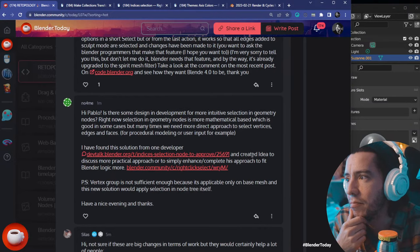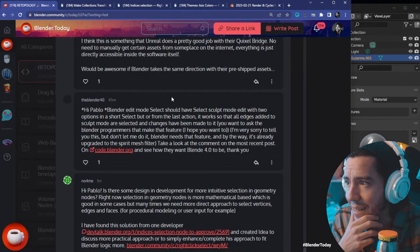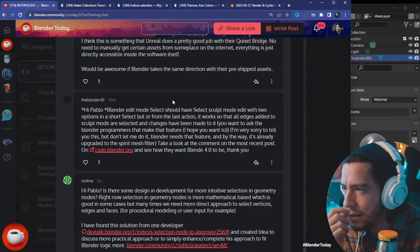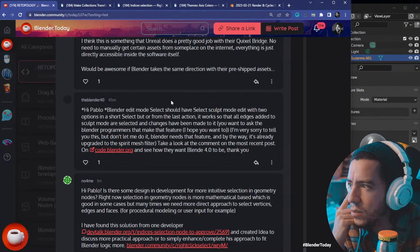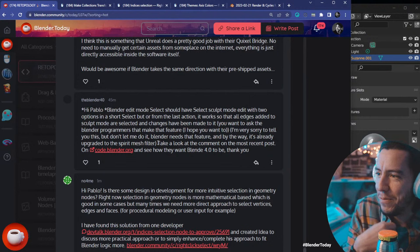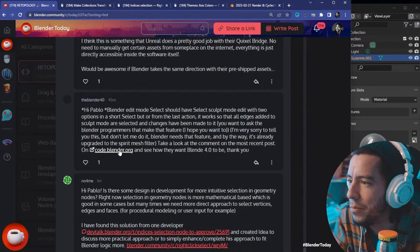Hi Pablo, Blender edit mode select should have select sculpt mode edit with two options in a short select, or from the last action. It works so that all edges added to sculpt mode are selected and changes have been made to it. You want to ask the Blender programmers to make that feature? I hope you want to. I'm very sorry to tell you this, but don't let me do it. Blender needs that feature. And by the way, it's already upgraded to the mesh filter. I'm not sure I'm following, but take a look at the comment on the most recent post on code.blender.org and see how they want Blender 4.0 to be. Thank you.